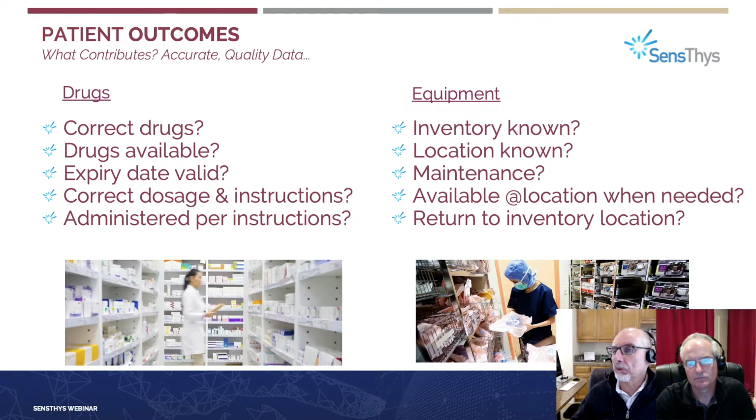What contributes to, or what can contribute to patient outcomes? And really the conclusion out of this is going to be we need to have accurate quality data in order to improve these outcomes. From a drug perspective, it's going to be about asking questions about, do we have the right drug? Are the drugs available? Are they valid? Do they have an appropriate expiry date? And then you get into questions about dosage, instructions, how do they get administered?